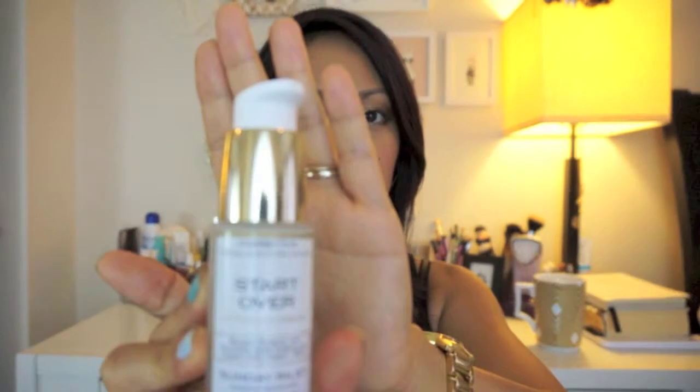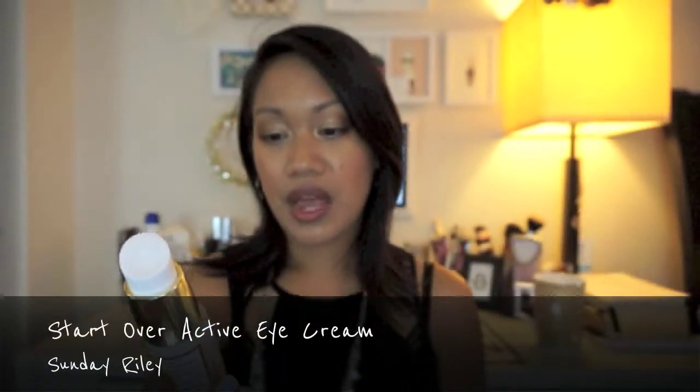I want to incorporate my misses into my monthly favorites just because I don't want to have to wait until I have an accumulation of them and then I've already missed the cutoff for being able to return them. This item is the Sunday Riley Start Over Active Eye Cream. It claims that it repairs, protects, it helps you appear more rested and alert, and it's got this NV5 ageless complex. I was doing some research on this complex.